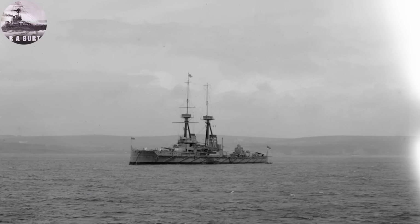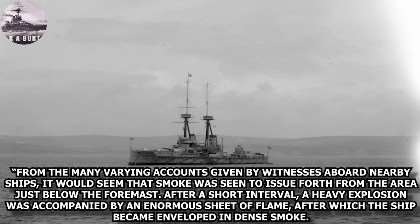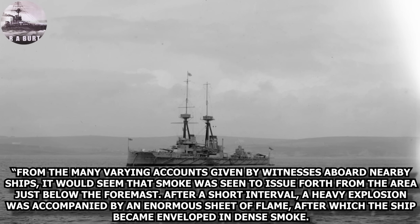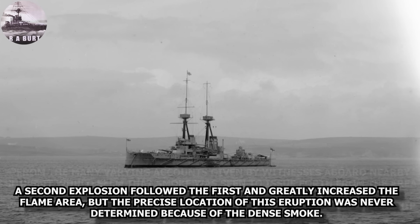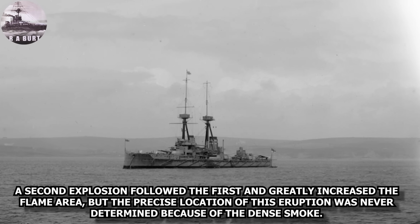To take from R.A. Burt's British Battleships of World War I, from the many varying accounts given by witnesses aboard nearby ships, it would seem that smoke was seen to issue forth from the area just below the foremast. After a short interval, a heavy explosion was accompanied by an enormous sheet of flame, after which the ship became enveloped in dense smoke. A second explosion followed the first and greatly increased the flame area, but the precise location of this eruption was never determined because of the dense smoke.